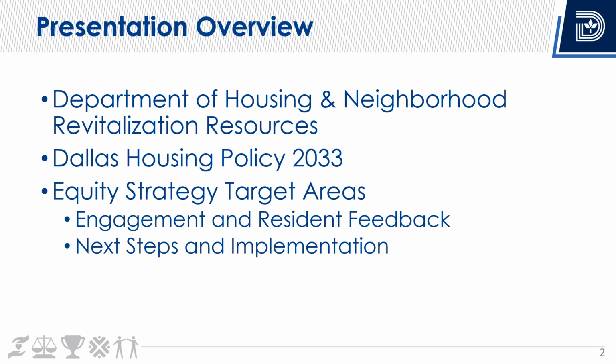In April 2023, the City of Dallas passed a new housing policy, Dallas Housing Policy 2033, or DHP 33 for short. This is a 10-year policy that guides how the Department of Housing and Neighborhood Revitalization will work over the next decade. The overarching goal of the policy is to further the city's commitment to equity and reduce disparities in housing opportunities and outcomes. This presentation has three parts.